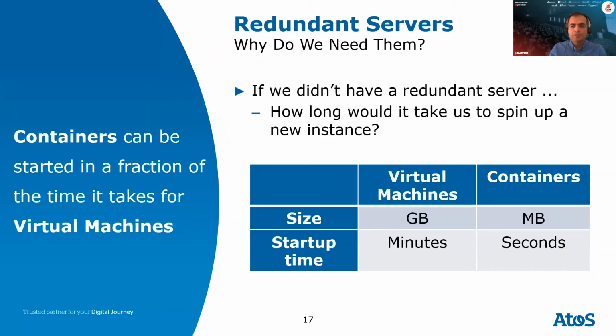One of the main characteristics of containers is that they have a size in the range of several megabytes, which is orders of magnitude smaller than virtual machines, which have a size in the range of several gigabytes. Similarly, lightweight containers have a startup time of several seconds, which is again smaller compared to virtual machines, which have a startup time of a few minutes.